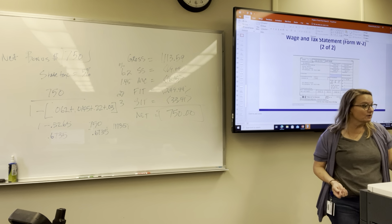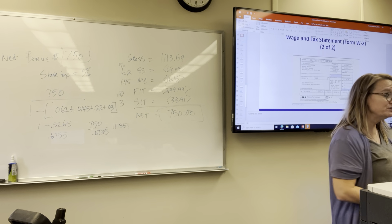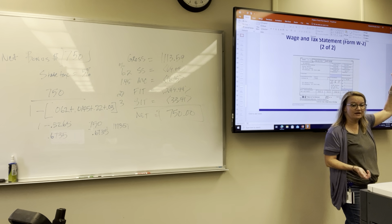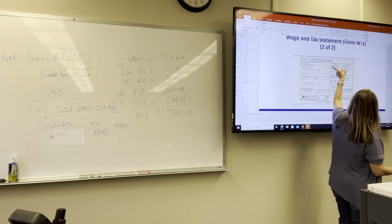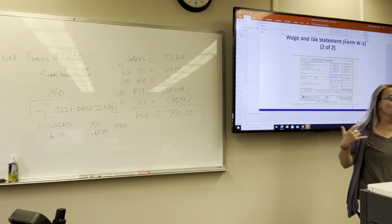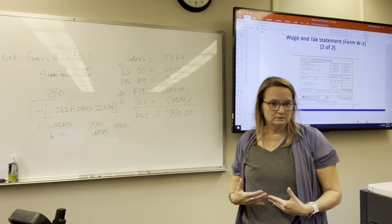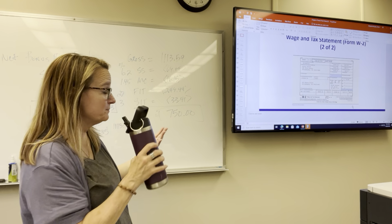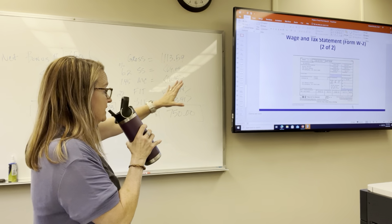Also, remember, we have that Social Security wage base. Once we reach that Social Security wage base, any wages above that are not going to be subject to Social Security taxes, which means this box here, box three, can never exceed the Social Security wage base for the current year. It's never going to be higher than that. So for our purposes, $147,000 would be the most that would be in that box three.